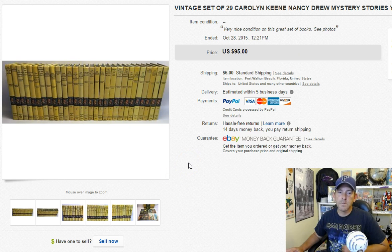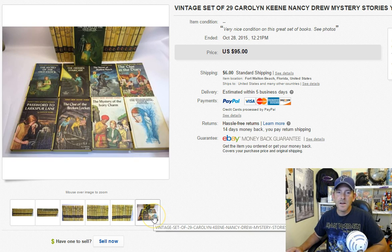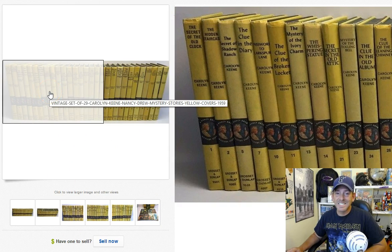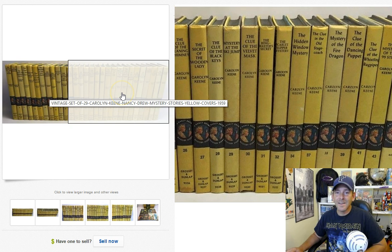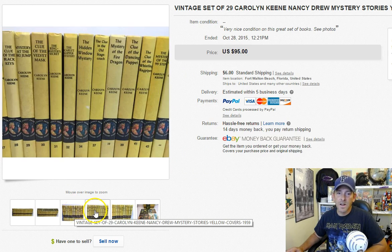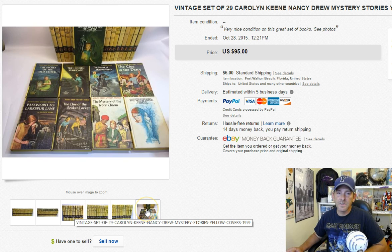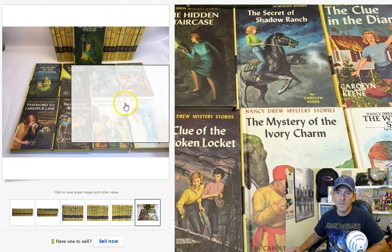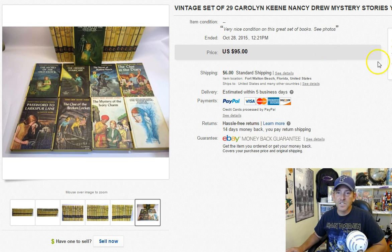Kim got these books for, I believe, $1.25 a piece. She got 28 of them. They actually sold pretty fast. This was the Nancy Drew set from the 60s, and I think it's just really good to take a lot of pictures, as many pictures as you can, to show the quality, the condition of the books. As you can see here, they're just in really good shape, and they sold really quick for $95.